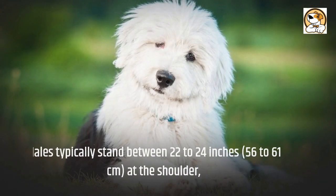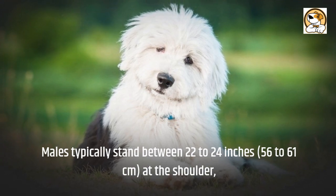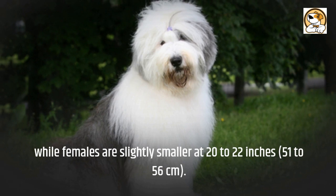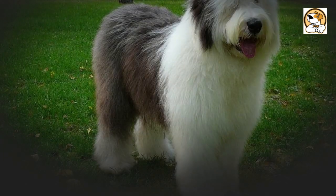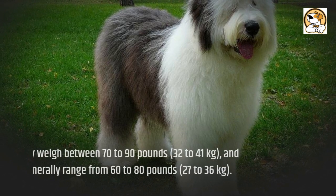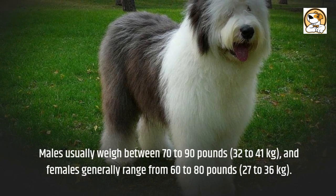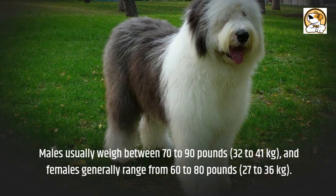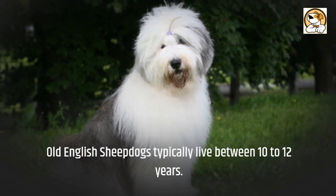Males typically stand between 22 to 24 inches, 56 to 61 centimeters, at the shoulder, while females are slightly smaller at 20 to 22 inches, 51 to 56 centimeters. Males usually weigh between 70 to 90 pounds, 32 to 41 kilograms, and females generally range from 60 to 80 pounds, 27 to 36 kilograms. Old English Sheepdogs typically live between 10 to 12 years.